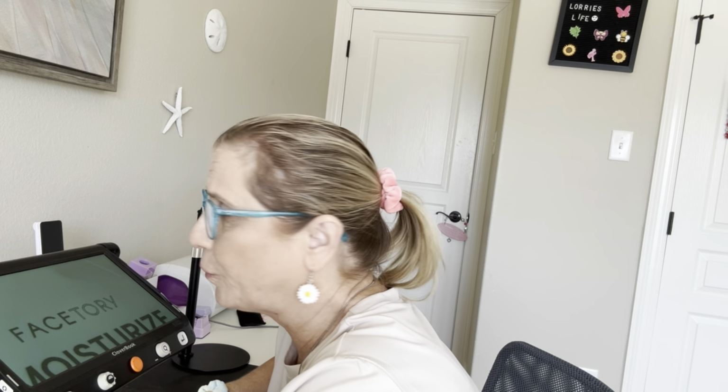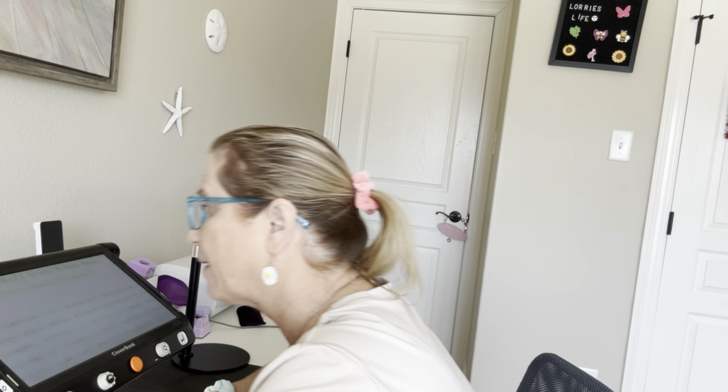It says Face Tree Moisturize Scalp and Hair Mask. Okay, let's see what the back says, how long to leave it on. It does say with fermented soybean. Now, I don't know how important that is in a hair mask. After shampooing, apply a generous amount to clean wet scalp and hair. Gently massage and leave it on for 5 minutes, then you rinse it out.